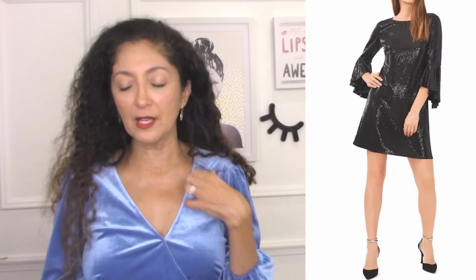So if you've got this dress, this is from Vince Camuto, sequin bell sleeve mini dress hanging in your closet, my encouragement would be to retire that, to put it in the back of the closet. Who knows, maybe it'll come back in style. I don't really see that happening, but maybe it'll come back in style. And instead go with a more modern sequin dress, or even better, sequin separates, because you can have that versatility.